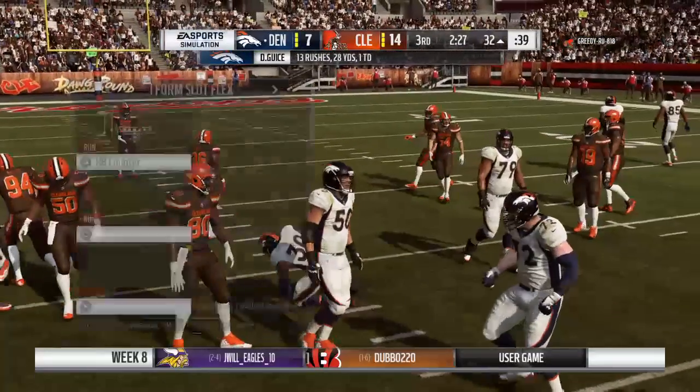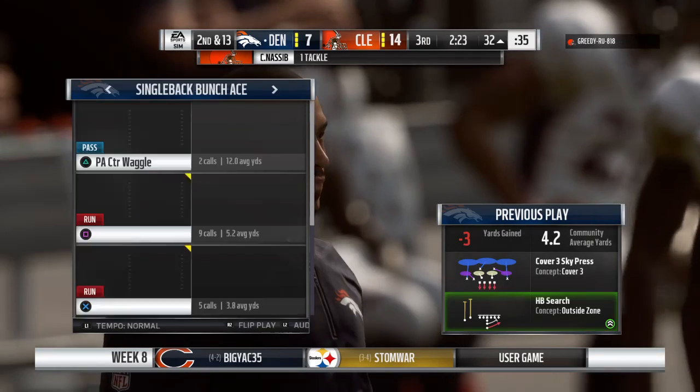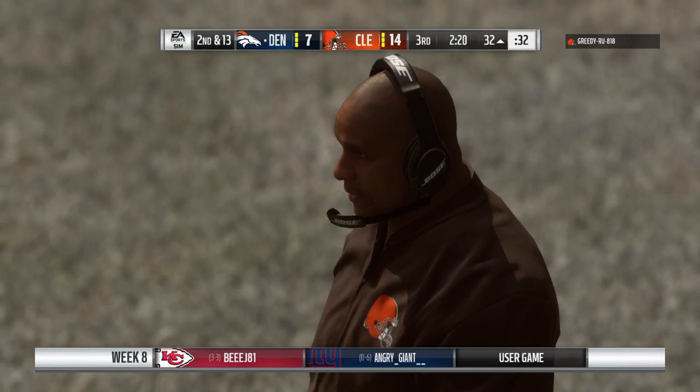And he is met quickly in the backfield. Down he goes, folded like a lawn chair. They'll wind up losing 3 yards here. And that'll make this a 2nd and 13.